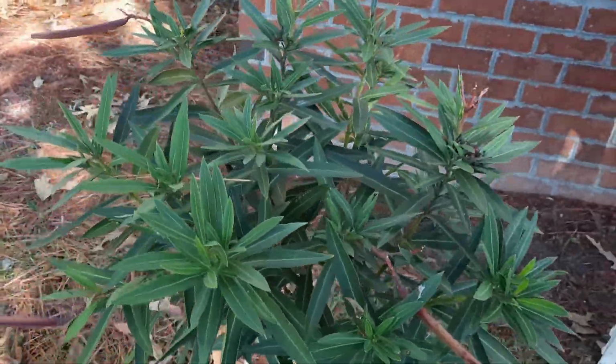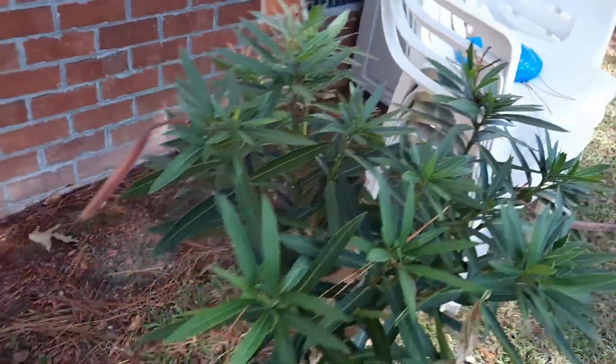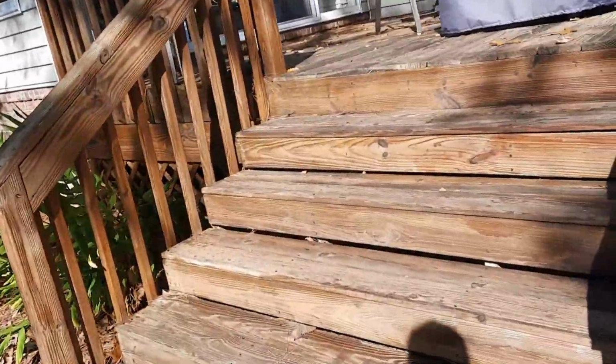Here's the other oleander tree. This one doesn't have any flowers on it right now. I don't know what these big pods are on it, but anyway, there's that. Anyway, guys, I'm going to go ahead and head back inside.